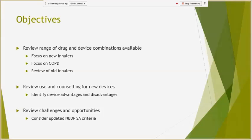And I do want to acknowledge the work of Rochelle Dickey at the Moncton Hospital, who compiled much of the information that formed the basis of the presentation to Formulary Review Committee and recommendations to DNT. So thank you to Rochelle if she's available.